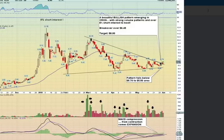But again, someone in the chat room pointed it out, and all this MACD compression and all these advanced technicals, I don't know. For me, I'm looking for a second green day. I'm looking for a volume push. I'm looking for it to test in the sevens. And whether I make 10 cents, 20 cents, 30 cents, or 40 or 50 cents, there's more upside.